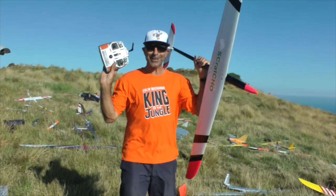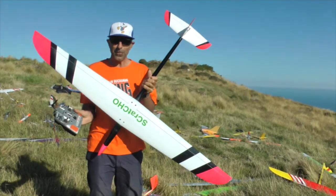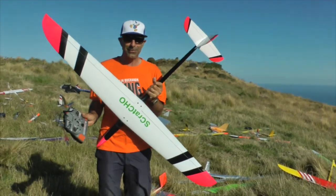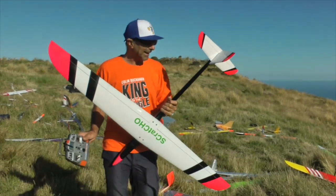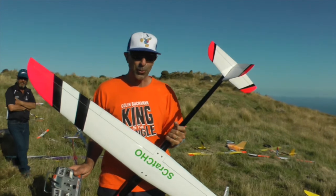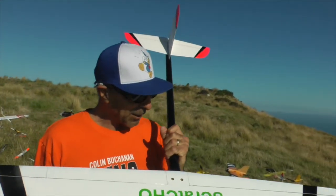Well, I am totally stoked. I just flew the Scratcho here at Dilmar, and it felt great actually, and I got 171. It was absolutely ripping. I insisted on Alex having a go, and he got 204. So I'm absolutely stoked for this 1.7 kilo home-built half-core Scratcho to have gone over 200.